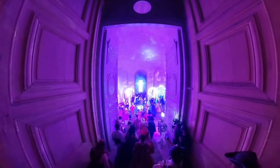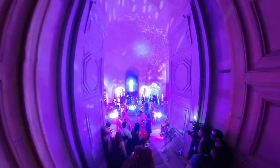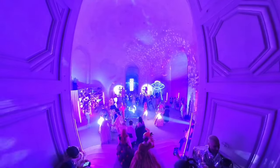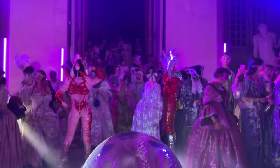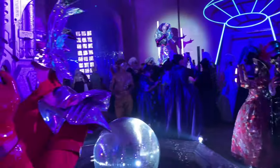We love getting in at the beginning of the party so we can walk through the entire space and take in all the decor and lighting effects. There's always performers at the entrance that you can take photos with.